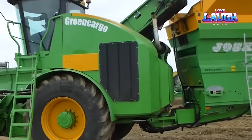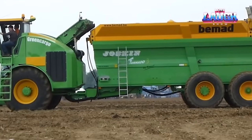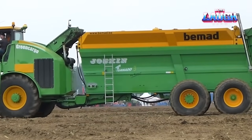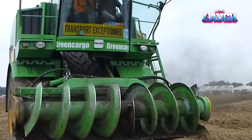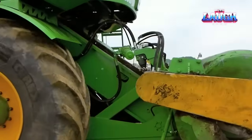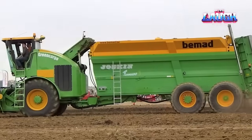enhancing versatility and maneuverability. With its self-loading capability, it efficiently picks up material without an additional loader, saving valuable time and labor. The Green Cargo excels in accurate spreading, preventing over-application and reducing waste.